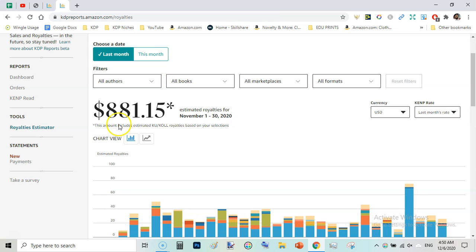$881.15 between November 1 and November 30th, and that is almost $550 more than November 2019. So that is almost a 200% rise. I don't know exactly, from November 2019. So that is a very good month for me, and a very good month of quarter 4 for 2020.